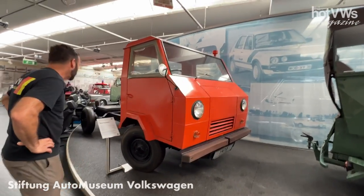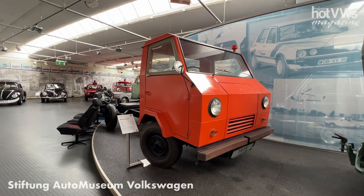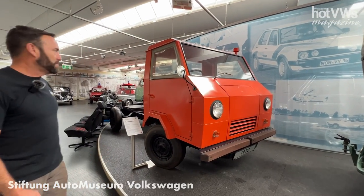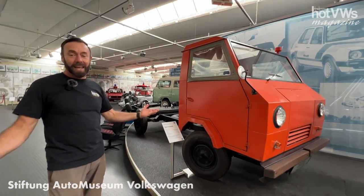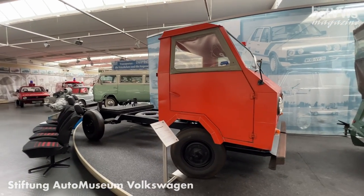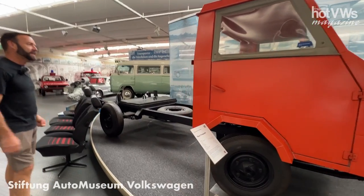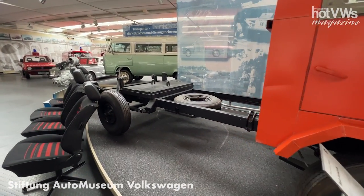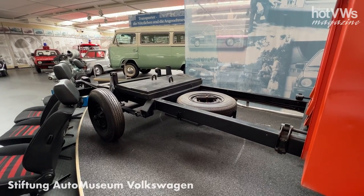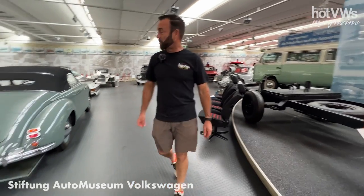Basis Transporter. Now this is a '73. Is this an Hormiga? It's a Hormiga, yeah. Okay, so yeah, this is the Hormiga. Now most of the Hormigas that I've seen usually have the badge up on the front. But Hormiga is ant in Spanish, and obviously ants can carry a lot more than their own weight. And so henceforth the name, since these were used to carry a lot of things around the factory. So pretty cool. I've actually seen one or two at some of the local shows back home. So kind of neat, pretty cool.